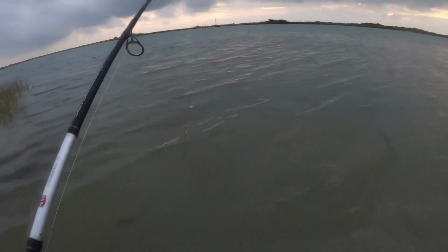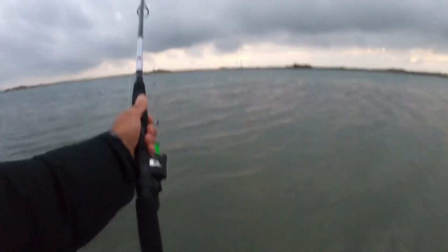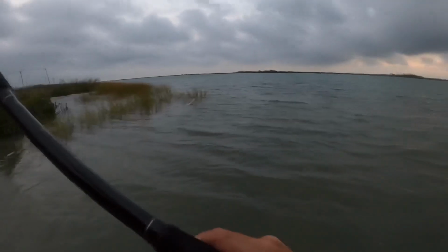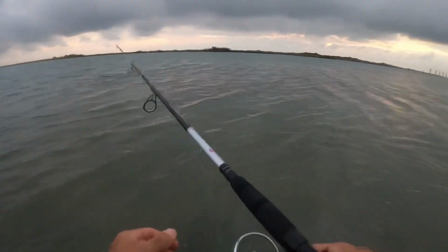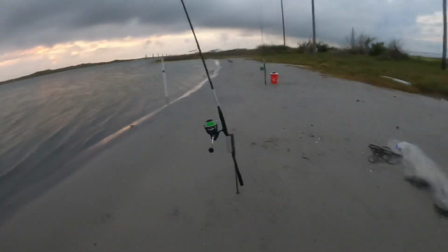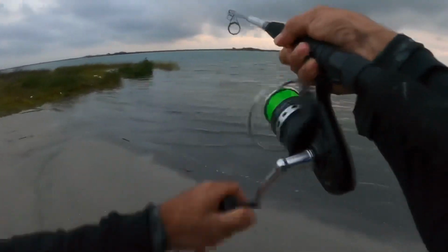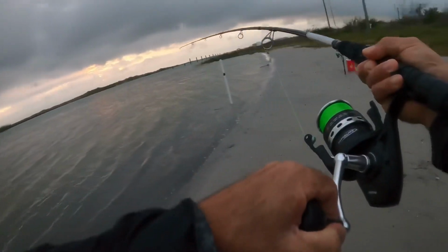All right, this one we got the famous dead shrimp. Maybe I can get a black drum off this shrimp right here. That's why I like using circle hooks, because they set themselves.